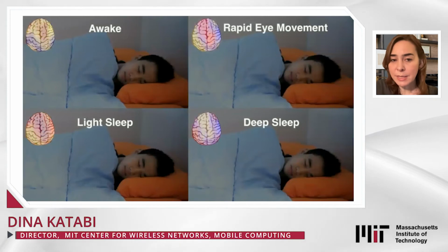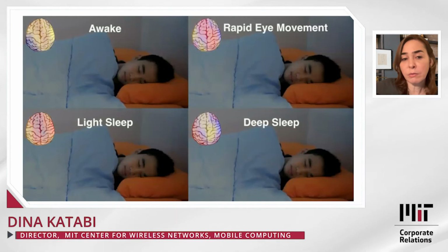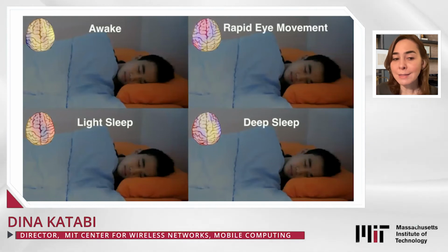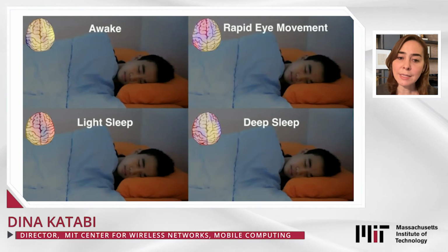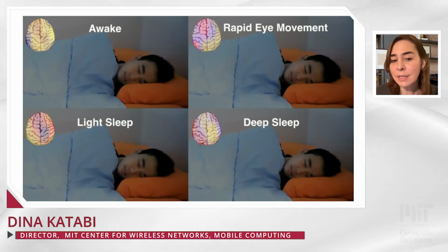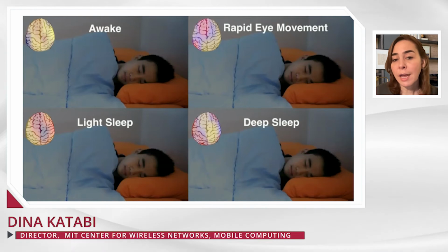Now, these sleep stages, of course, are very much related to sleep disorders. And in the US in particular, for example, 1 in every 3 Americans has a sleep problem. Sleep problems are quite common. And of course, by being able to analyze sleep, not just to discover whether somebody is awake versus asleep, but to understand their sleep stages, now we can help the doctors and help the user himself understand his sleep and try to improve it.